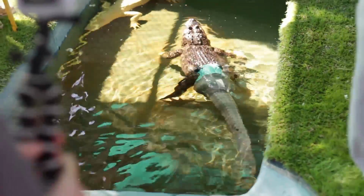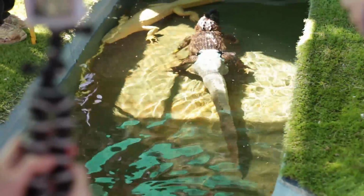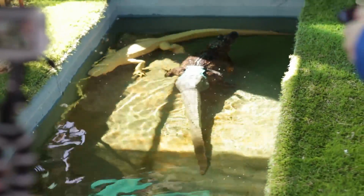When he got put in the deep water, he kind of sank because he wasn't used to the tail. He's still getting used to it. He's getting used to filling his lungs with air to change the buoyancy, but they're training him to be able to work on that.